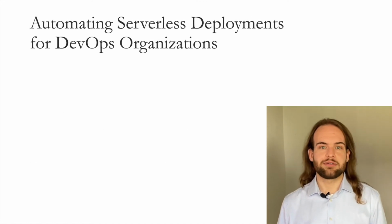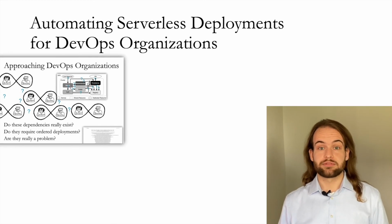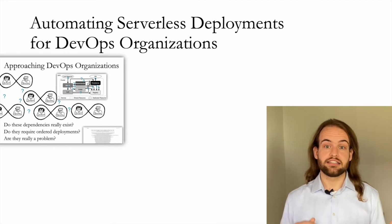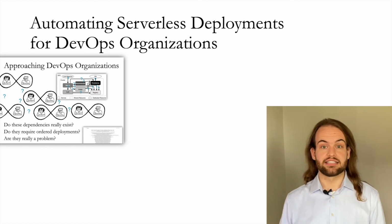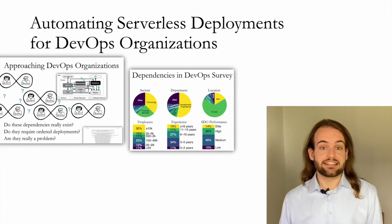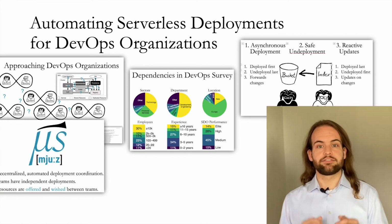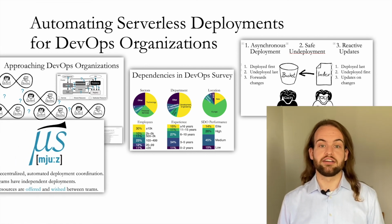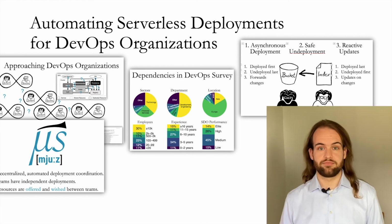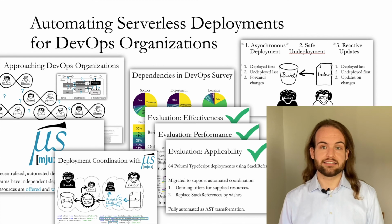This was automating serverless deployments for DevOps organizations. We wondered whether DevOps teams are really independent or whether they need to coordinate because of dependencies between their applications. Through a survey, we found out that this is indeed the case. We then looked at the use cases that require deployment coordination and proposed Muse as first solution that automates the deployment coordination in a decentralized fashion. We demonstrated Muse in detail and evaluated that it is effective, performant, and applicable to real-world projects.